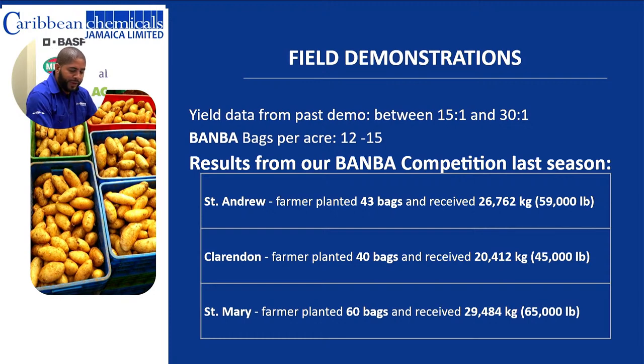Now, we had a friendly competition amongst the different territories and farmers where we looked at their production yields from planting Banba potatoes. And these are just some of the results. We had a farmer in St. Andrew who planted 43 bags of potatoes and received 59,000 pounds of potatoes as their yield. We also had a farmer in Clarendon that planted 40 bags of potato and he received 45,000 pounds of potatoes as their yield. And then in St. Mary, we also had a farmer that did 60 bags of potato and received a yield of 65,000 pounds from that crop.